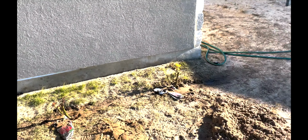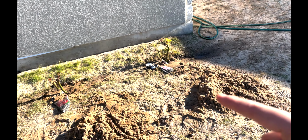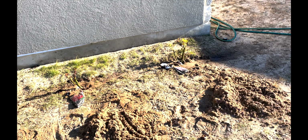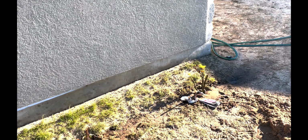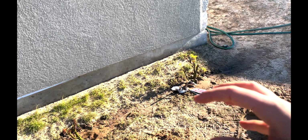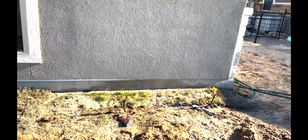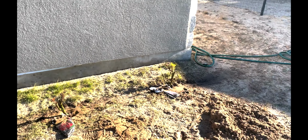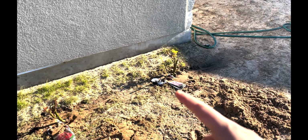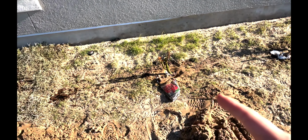So what I did was, in the video, if you saw, the holes were a little bit too deep, so I went ahead and took some of the sand, filled it up a little bit more. Then I put some mushroom compost in there, mixed it in with some of the rose fertilizer, which, let me show you, looks like this. I've used this for a long time, never had any issues with it. So I mixed some of that in there with the compost, then planted the rose, and then put some more sand on top. I did that with these three.